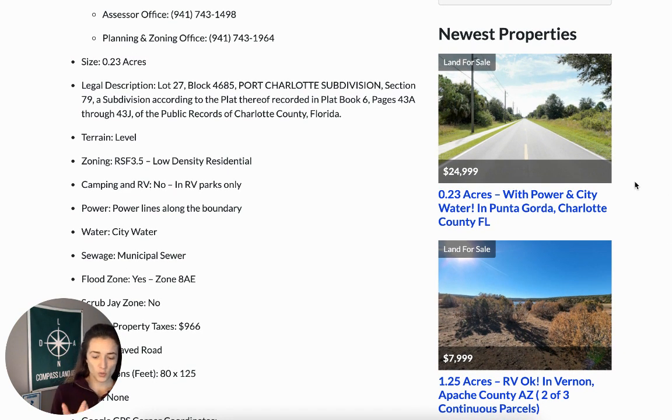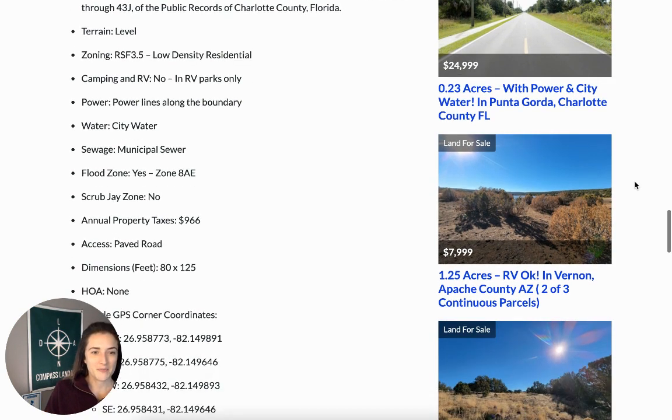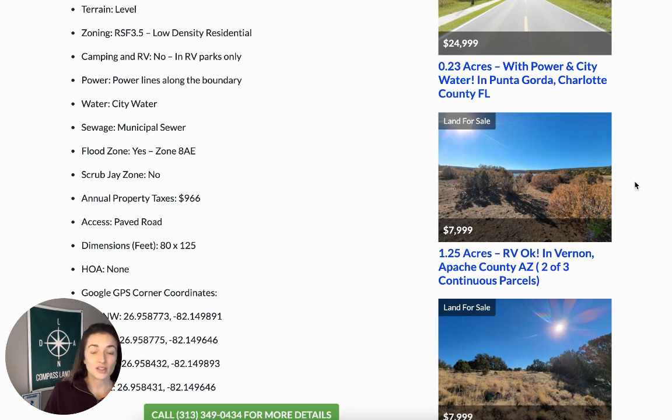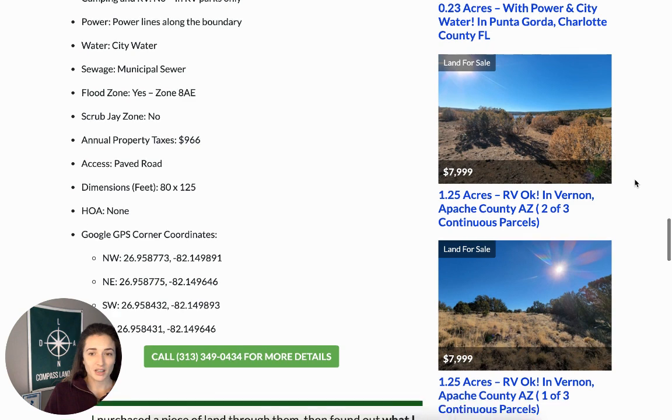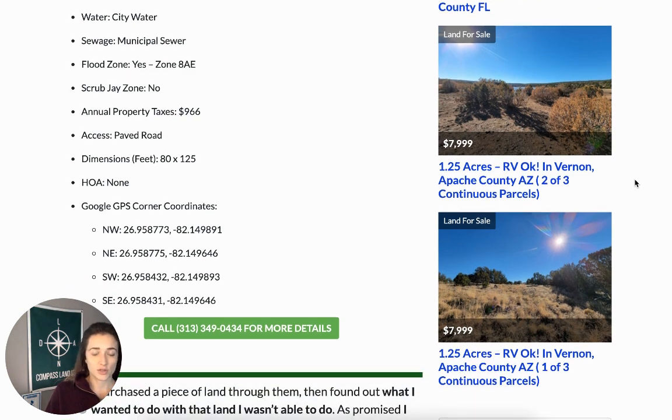So you're on the waterfront. You have sewage, city water, and power. That is a powerhouse combination, right? You have utilities there, you have paved road access, and you're on the waterfront. It's like the dream, right? La Bella Vita for properties. It's not in a scrub J zone. There is a flood zone. It's zone 8AE. We have annual property taxes and corner coordinates for you there.